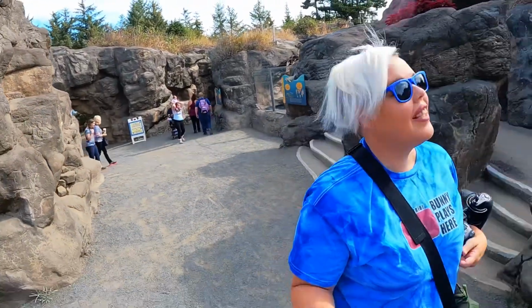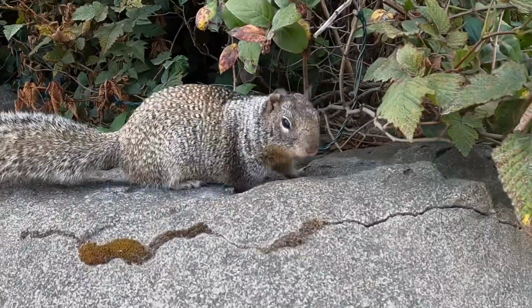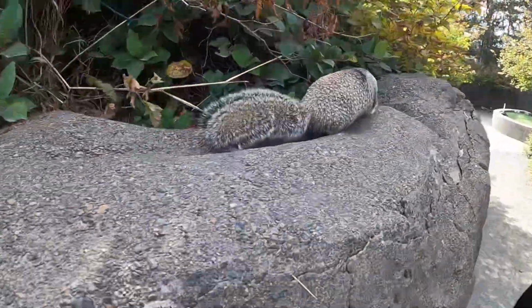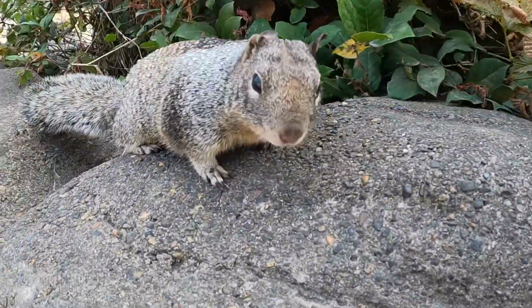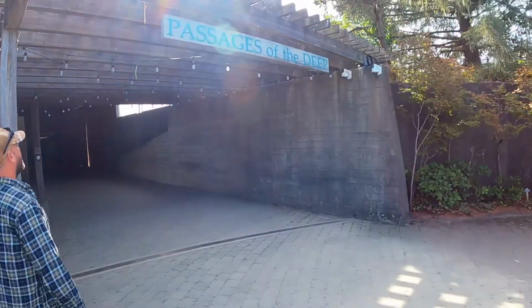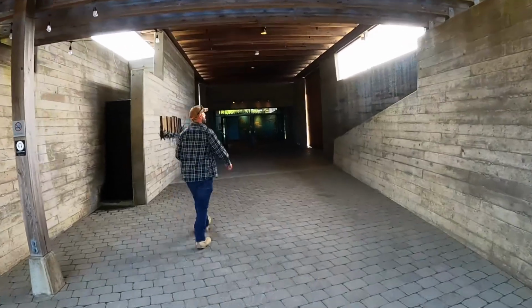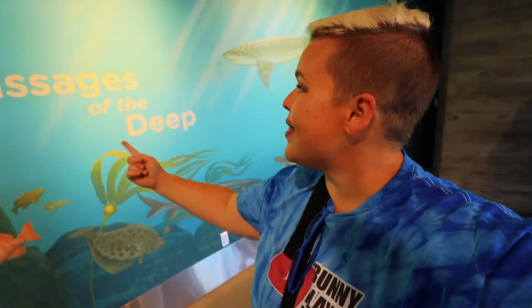We had a little bit of a tip from someone who volunteers here and she said we should hit the sharks first because it gets kind of packed in there. So we're trying to find our way to the sharks right now. And so now we're going to enter the Passages of the Deep. The Passages of the Deep has apparently three different tunnels that you can go through and see some fabulous views of not only sharks, but other things.